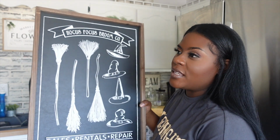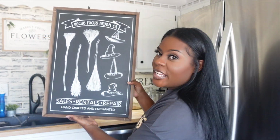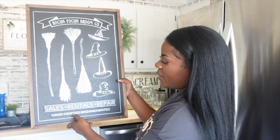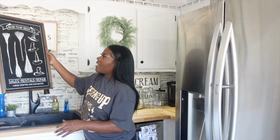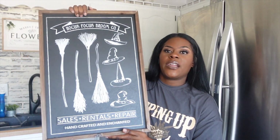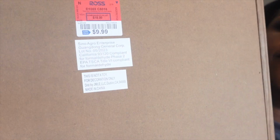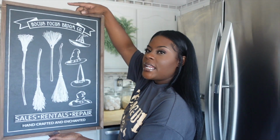Ashley sent me a picture of this. And I said, if it's big, I couldn't tell how big it was from her picture. But I was like, if I go into Ross and it's as big as I'm thinking, I'm going to get it. Look at this. It's huge. Hocus Pocus Broom Company. Sales, rentals, repairs, handcrafted, and enhanced. I was thinking about maybe putting it over the sink. I don't know. But I know it's going somewhere in the kitchen. This is a great piece to have. And it was only, girl, look at the price. $10 for this.